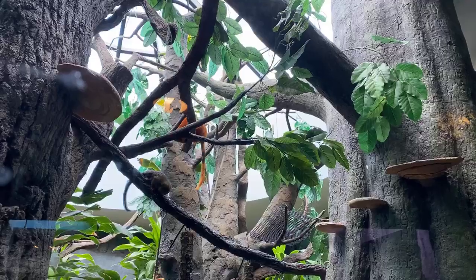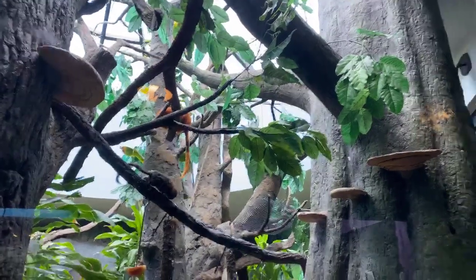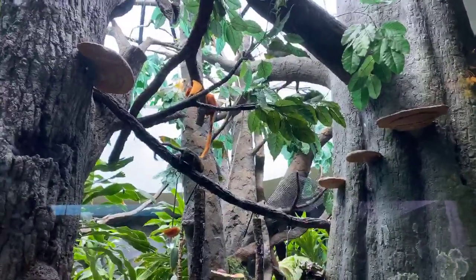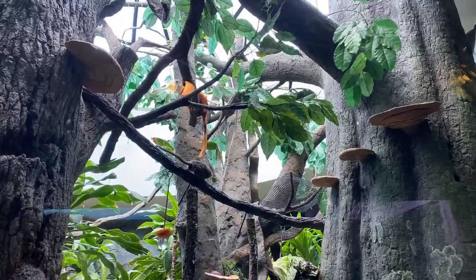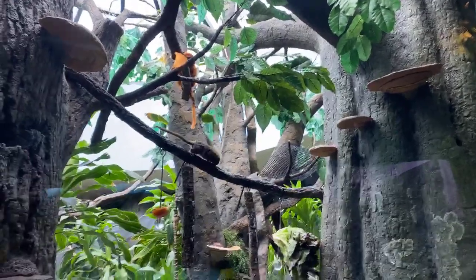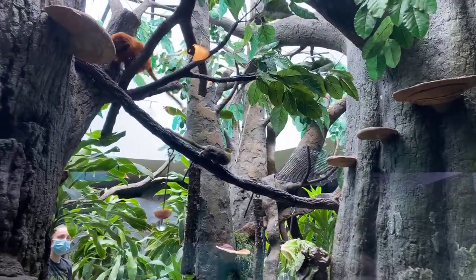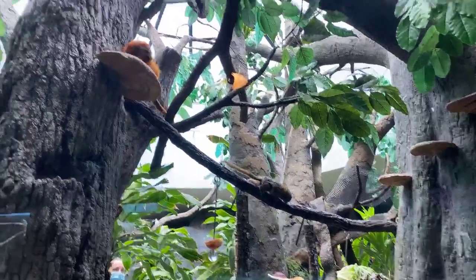Now, one type of paper product that most people don't really think about is toilet paper. And so here at the Houston Zoo, all of our toilet paper is made out of other recycled paper, which is pretty awesome. Think about how many trees have to be cut down just to make that toilet paper. So just by switching to something that's more recycled in all of our paper products, we can help save these animals in the wild.